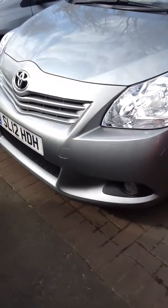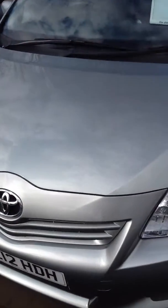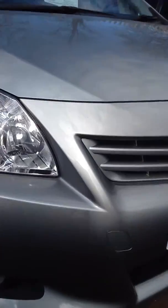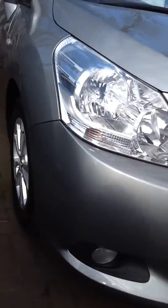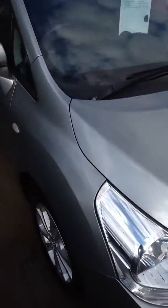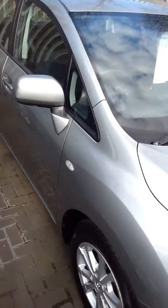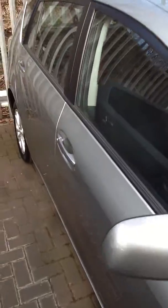Car's in lovely condition. As you can see, no scuffs or marks in the bumper. No stone chips either. The car's due its first MOT now, so if you did go ahead with purchasing the vehicle, we will obviously MOT it before you pick that car up.